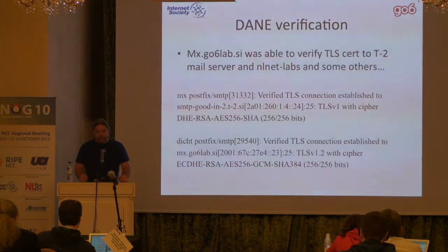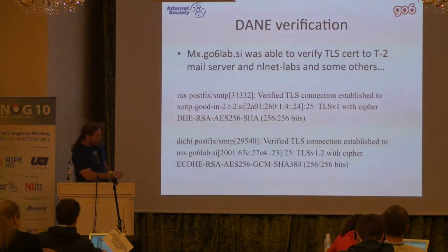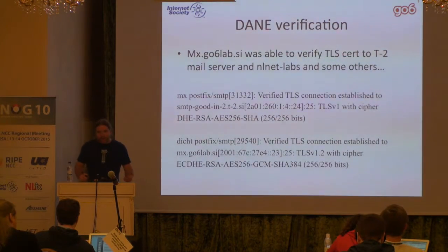So I was able to verify the TLS cert of T2. That's one of our ISPs in Slovenia, the second largest one. Then NLNet Labs and some others. So here is a copy paste from the log files that shows that a verified TLS connection was established. If you implement DANE and you start validating remotely, then you see verified TLS connections. That means that the destination was actually verified by DANE.